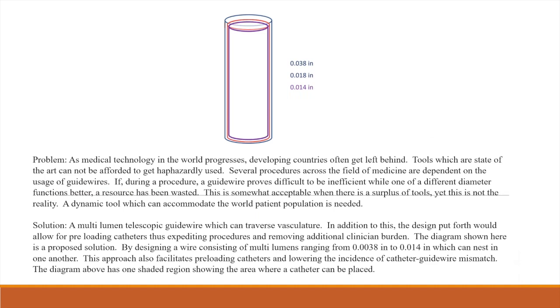So inequalities in medical device supply in third world countries versus the US are quite prominent. Here in the US, guide wires are supplied in bulk by companies like Terumo and Boston Scientific, whereas in third world countries, it's not quite the same. And one solution to reduce waste and fit the patient population along with the vasculature and the anatomy is to design a multi-lumen approach to guide wires. And over here, you can see that I have this figure. So we start with a 038, inside is an 018, and then inside is an 014.